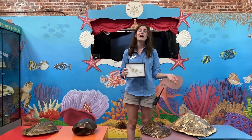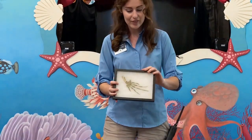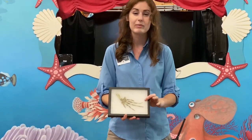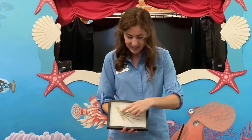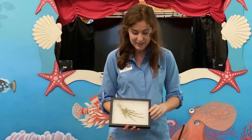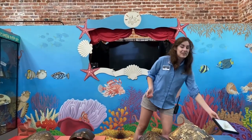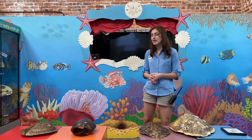But the reason I am calling them a flipper and not a fin is because they are made of bone. You can see here on this one right here, this is the rear flipper from a green sea turtle. You can see how he has long little toes. They've got long toes and long fingers in their flippers, and that's how they're using those strong flippers to move around as well.